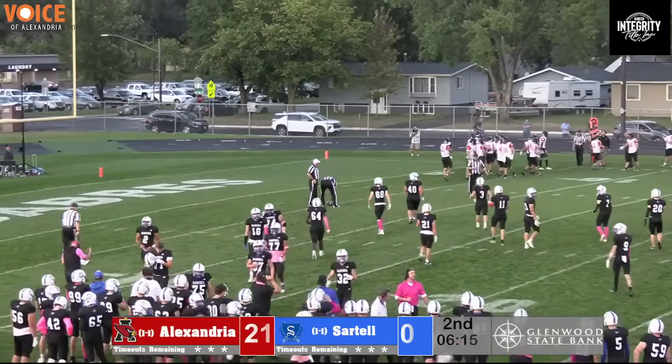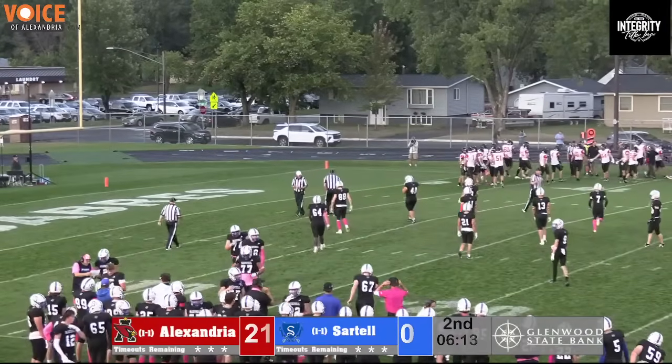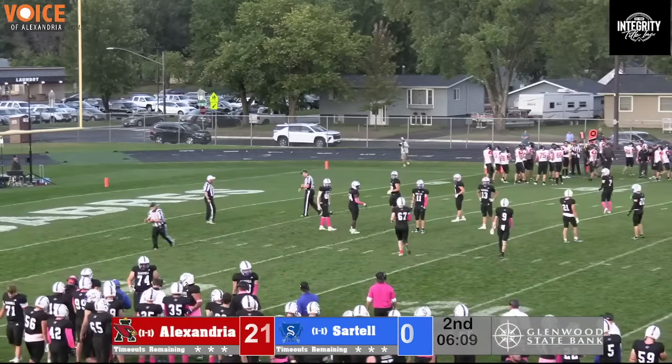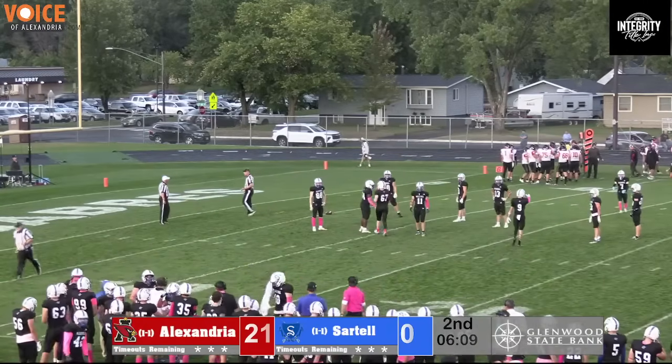We're going to take a 30-second break. Nearly midway through the 2nd quarter, the numbers on the Glenwood State Bank scoreboard. It's Alexandria 21, Sartell no score.